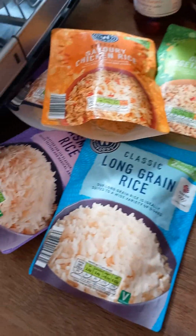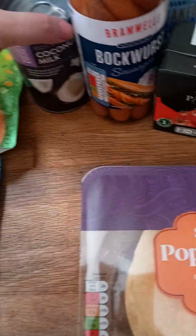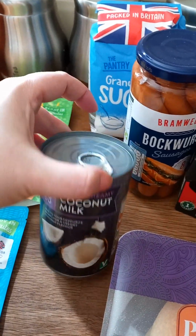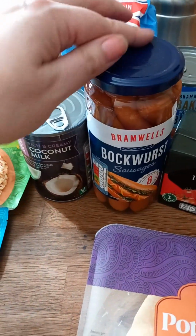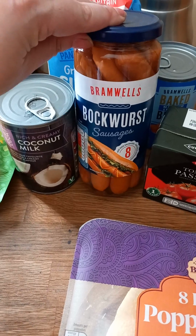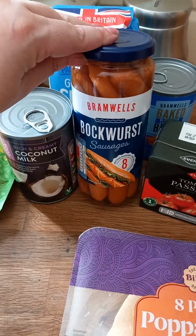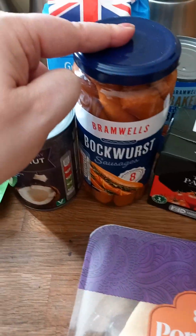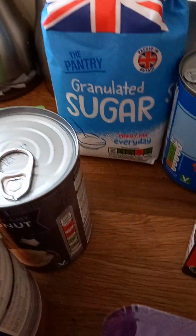This is the only thing with Aldi, sometimes you can get stuff, sometimes you just can't. That's the coconut milk to do with the katsu curry, which I've already got in the cupboard. I'll show you that in a minute. We're having hot dogs one night this week. These are quite expensive now, they're nearly £2 a jar, but we don't have them very often and they are very nice. We needed some sugar, just a staple everybody needs.